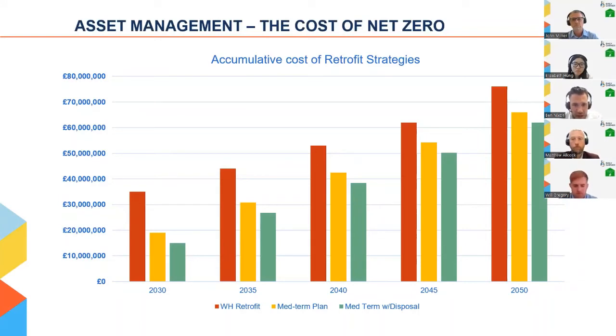So you can see that we've got 3 different columns here. One is for whole house retrofit, and that's in red. One is for fabric first retrofit, so medium term plan retrofit, which is in yellow. And the green signifies a medium term retrofit strategy, which includes for disposals. You can see that undertaking full house retrofit is much more expensive in the first instance than carrying out a medium term plan retrofit that bases itself on fabric first. This is because, simply put, you're putting more components into the building.